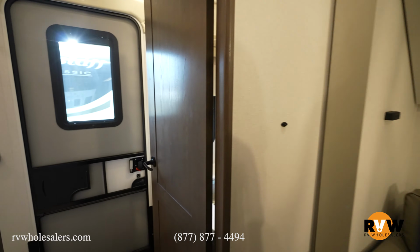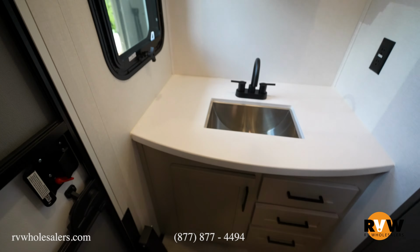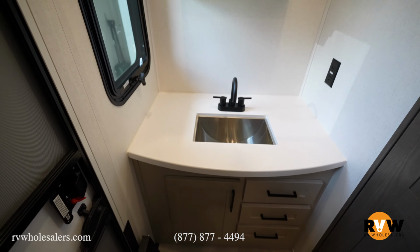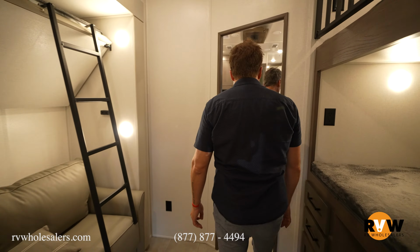So the kids have their own bathroom. They're not stinking up your bathroom or getting it all grubby. And having that outside door. That's right. They got a door on the outside, or on the other side of that bathroom, so that people can get in without walking through your RV. Very nice. Let's take a look up front here.